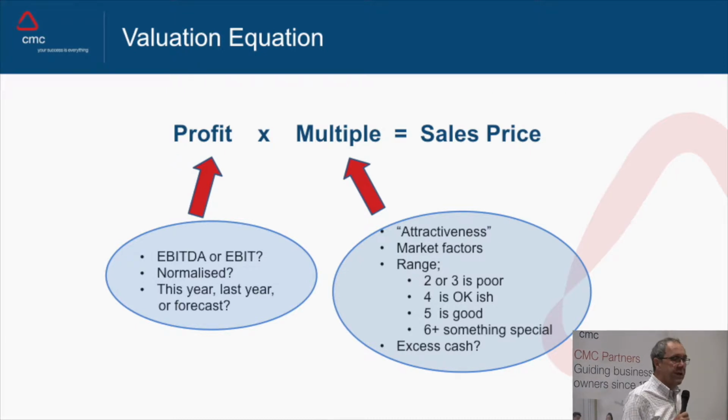If you're sub $1 million turnover, then a buyer will look very hard at you to try and work out what the business is going to be like without you. Yes, there's goodwill. Yes, you've got regular customers, but they will be really worried about where you, as an individual, sit in the business. That's one of the big issues I'll come back to.